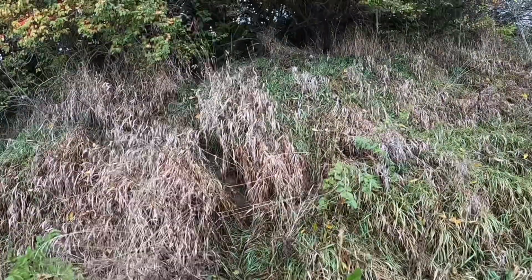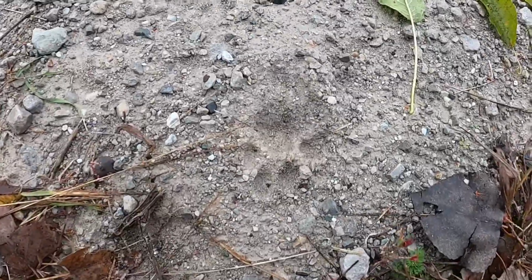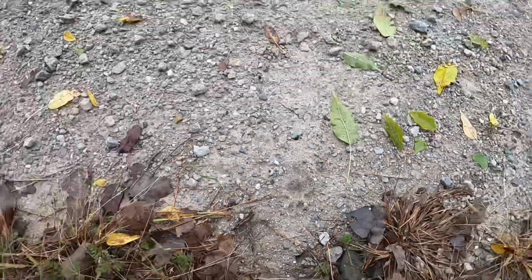Here, we're still on that same trail I just showed you, but I want to show you this. I was just about ready to go get some dog proofs and look down at the road, and we got us a kitty track. Nice sized bobcat, it looks like.